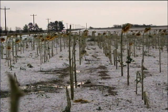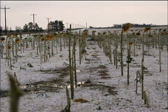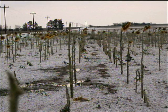Unfortunately, the poor farmers that were in the path of this hailstorm lost all of their crops. This is actually hay and corn and sunflowers that were just totally demolished by the force of this hailstorm. And the hail in this storm was no larger than about a quarter to a golf ball size. So as we can see, hail does a lot of damage.